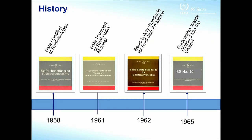The first edition of the Basic Safety Standards for Radiation Protection, sometimes called the BSS, was published in 1962. And then the very first waste-related safety standard was published in 1965. So you can see it's gone back quite a while. And these had a rather old-fashioned front cover, of course, and they were part of what we call the Safety Series.